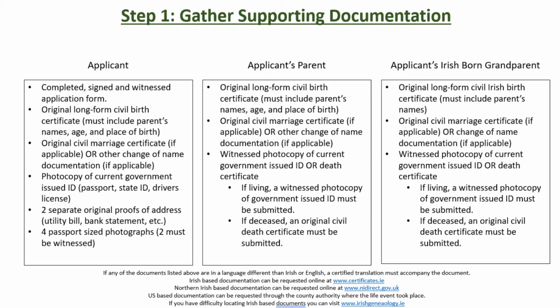Central to the foreign birth registration process are the original documents that must be submitted with your printed application. It is imperative you send all of the required documentation listed. Incomplete applications cannot be processed, and the FBR office may return your materials, resulting in longer processing times. The documentation you will need can vary slightly depending on which category of eligibility you fall under. You can find all of the documentation requirements listed on the Department of Foreign Affairs Foreign Birth Registration page.